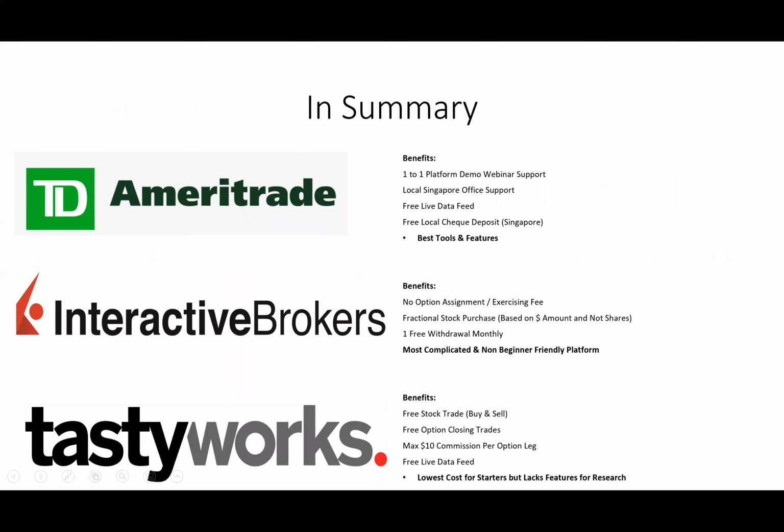Okay. So in summary, the benefit of TD Ameritrade is that they have one of the best platforms there is when it comes to support. Okay, so they do one-to-one platform demo webinar support. Okay, so if you sign up with TD Ameritrade, and you do not know what the features are, which button to click, not to click, what this is about, what function that is, they will do one-on-one support with you through a phone call. All right. And also we have a local Singapore office support. Okay, so for Asians, it is time friendly for us. All right.